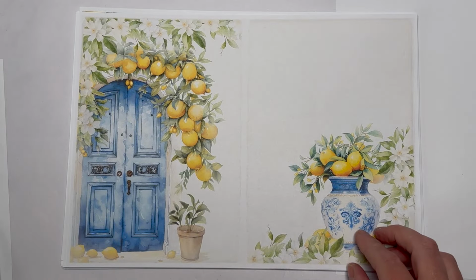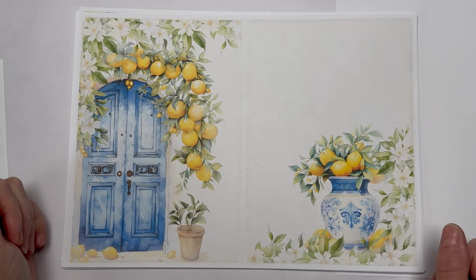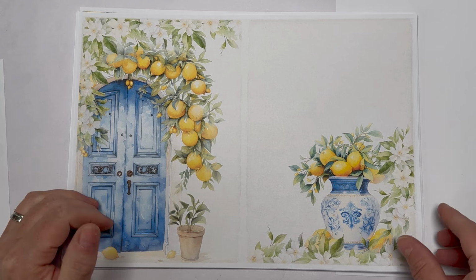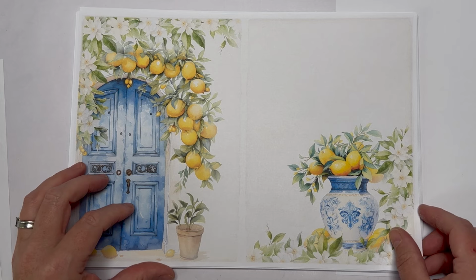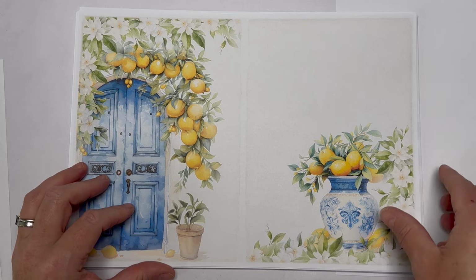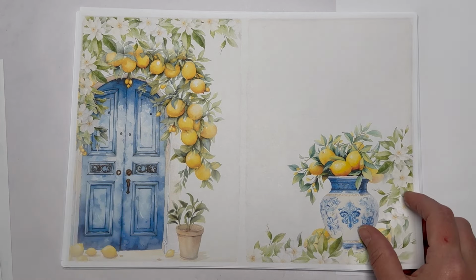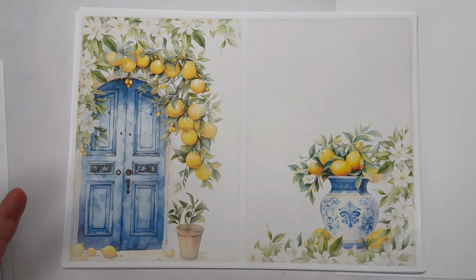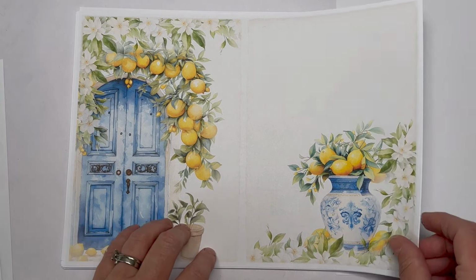Okay, so then we're starting with the defined split journal pages, and we've got this beautiful doorway here with the fruits growing over the doorway, and then typical blue and white kind of Mediterranean pottery, jug or vase with some of the fruits in and some of these pretty florals. So the colours just pop. I don't know if the camera's going to pick them up well. Sometimes it picks them up well, sometimes it doesn't. But the colours are vibrant but yet soft. It's hard to explain. They're just beautiful.